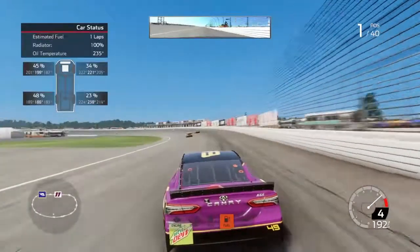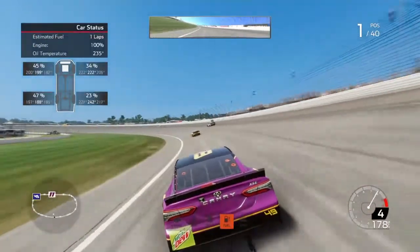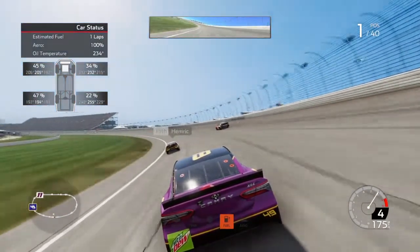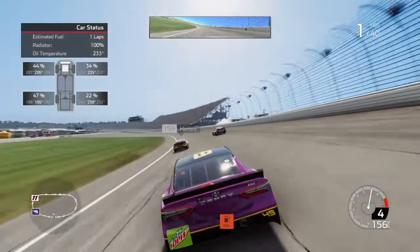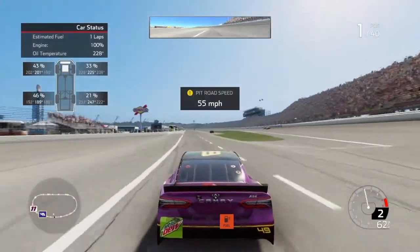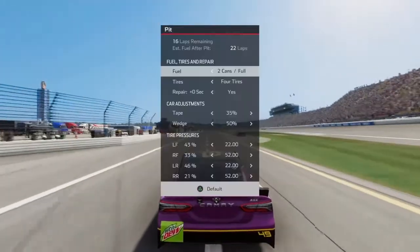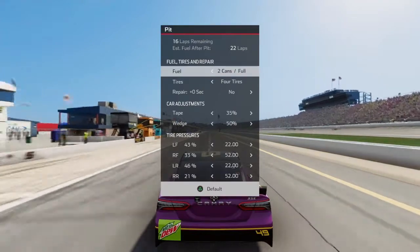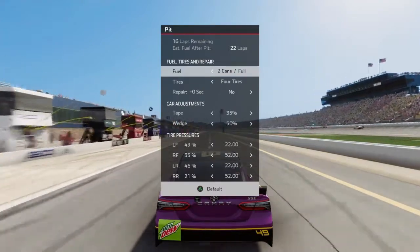So we are coming to 15 to go. Oh man, I don't even know if I'll pit this time by. I won't risk it. All right, we're in our fuel window. Let's pit for gas. Back it down, back it down. And perfect. All right, so go 4 tires and fuel, and we'll get back out on the racetrack.